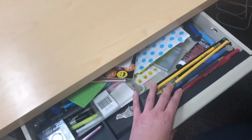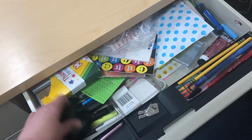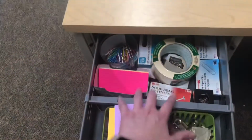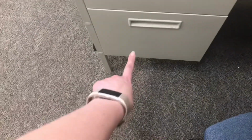And then the inside of my desk, I like to keep my little pencils and pens right there. Stickers, little tools I like to use. I keep a mirror just to check my makeup. Make sure it looks okay. And then Post-its, rubber bands and clips, and then tape and staples and stuff. And then I have some more files right there.